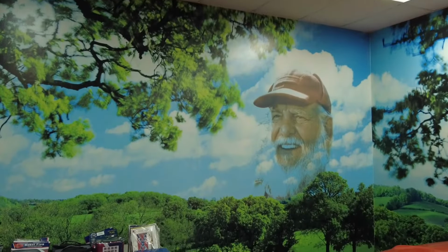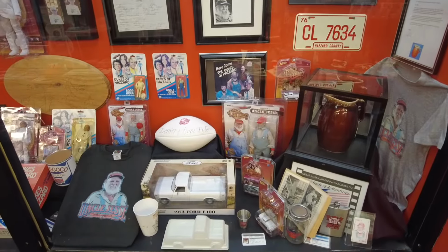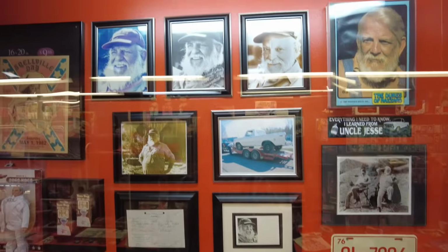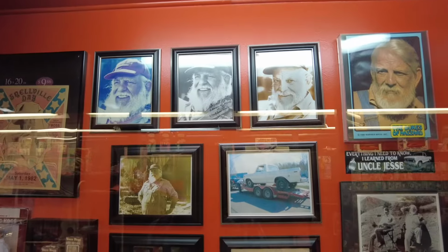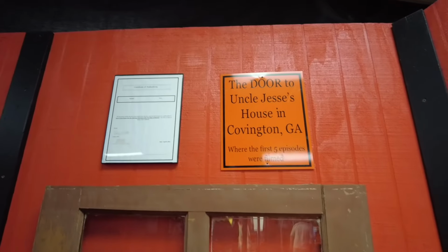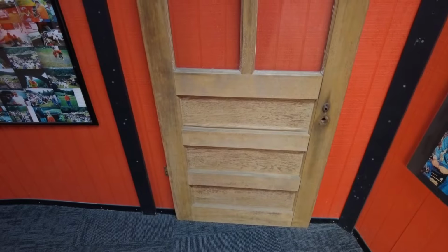There's also a really nice picture memory of Uncle Jesse. This little section here is devoted to Uncle Jesse, or some people may know him as Denver Pyle. Uncle Jesse was the patriarch of the family. He kept the order. He taught the boys right from wrong, how to respect their neighbors and love their enemies. This is the actual door from the house in Cooter, Georgia. The door into Uncle Jesse's house. Isn't that something?